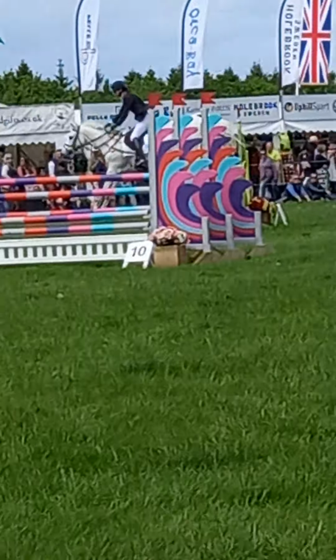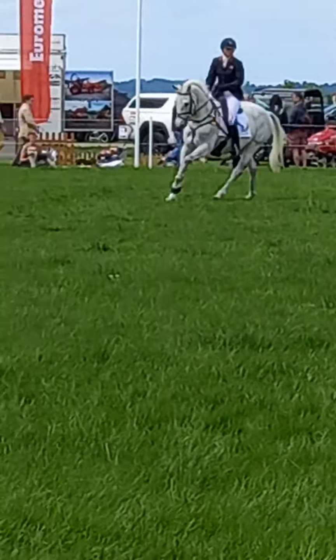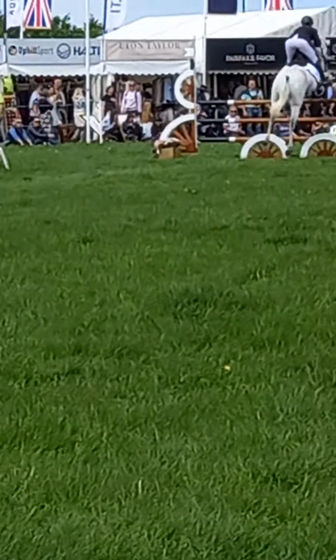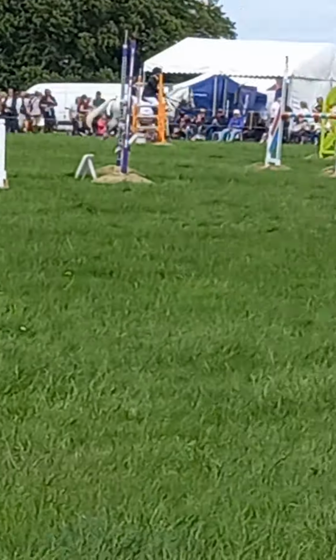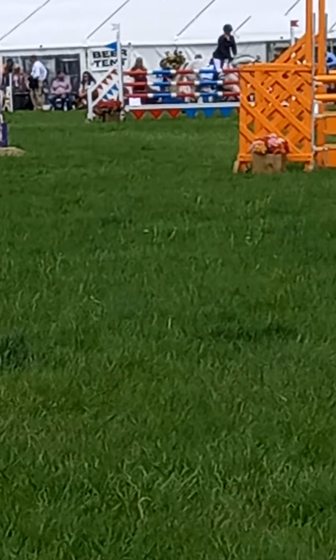Stop, please. Okay, going over the massive jumps. Wow. And the two at the back. Two. And then across those ones. Wow, they did very well.